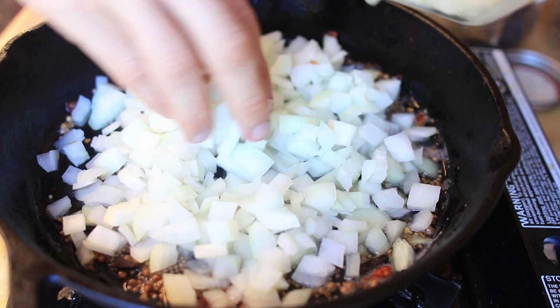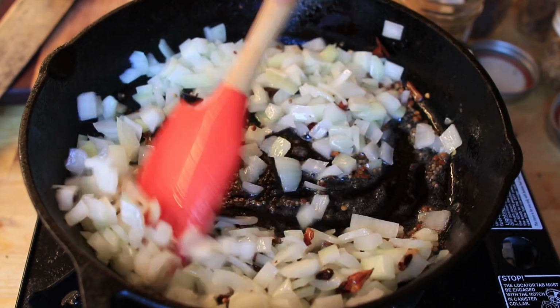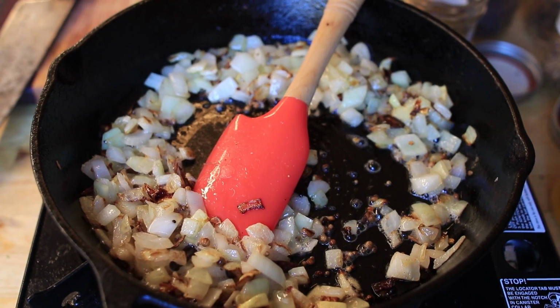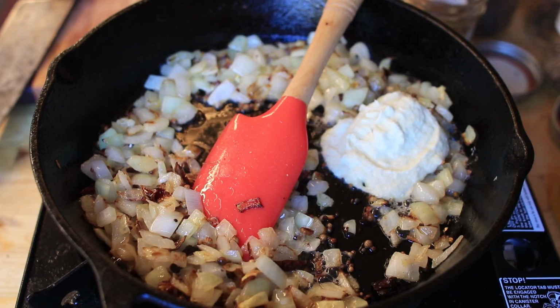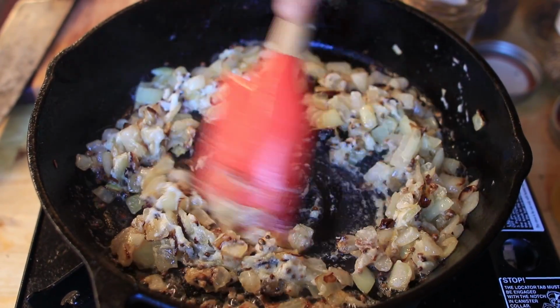So I go in with some chopped onions. Just stir those up on medium heat until they get nice and brown and delicious. Again, in with the ginger garlic paste, a scoop or two of that. Cook that all together for about a minute, and then we are gonna add in some chopped butternut squash.